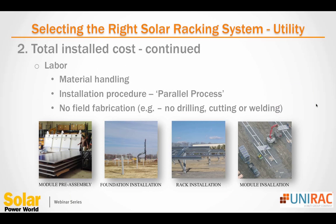And last on this topic of total installed cost, I want to talk about labor. That's a huge part, especially of large utility scale projects. Material handling is done on site, and you want to limit the number of times you touch the material. One thing that helps is how it's bundled and shipped to the site, which we just talked about and showed you a couple of pictures of. That helps limit the number of times they're moving material. Another reason to avoid moving material all over, other than the time and labor, is there is a chance to damage parts and pieces whenever you're using forklifts or whatever to move things from side to side of the site.